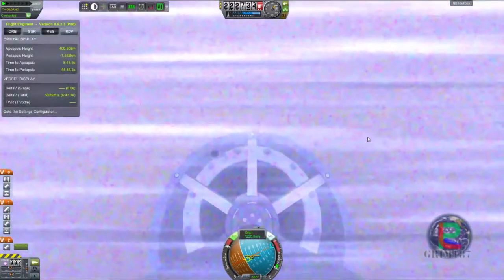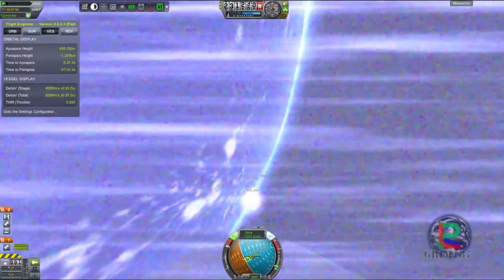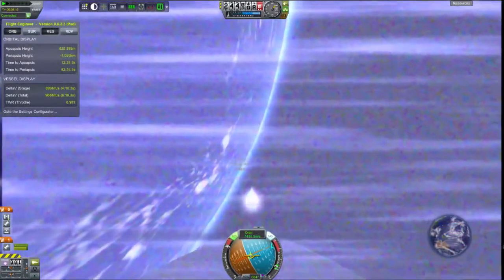The third stage is an A9R, again using kerosene and liquid oxygen. It has a specific impulse of 336 seconds and a max thrust of 58 kilonewtons.